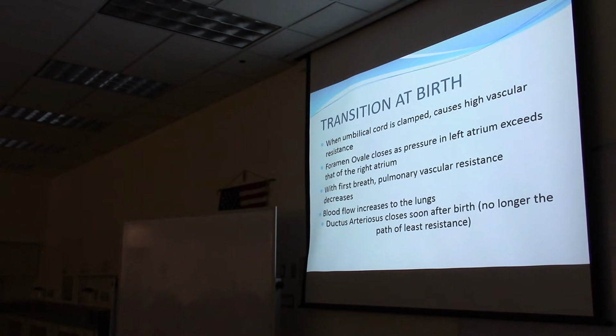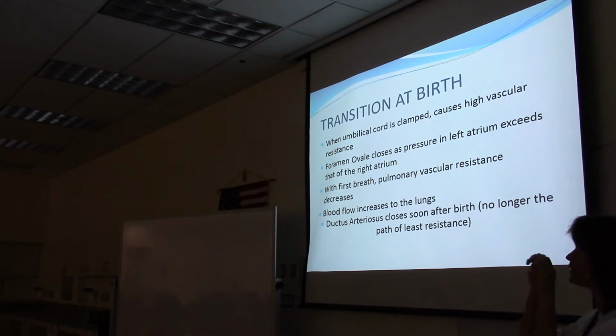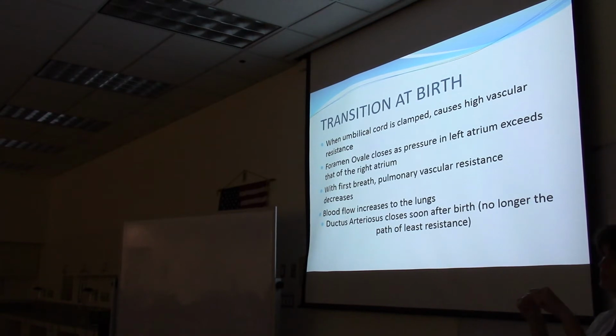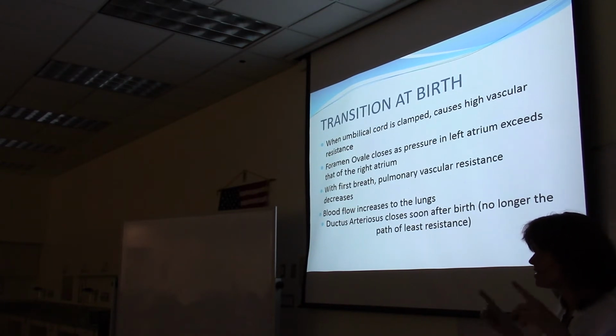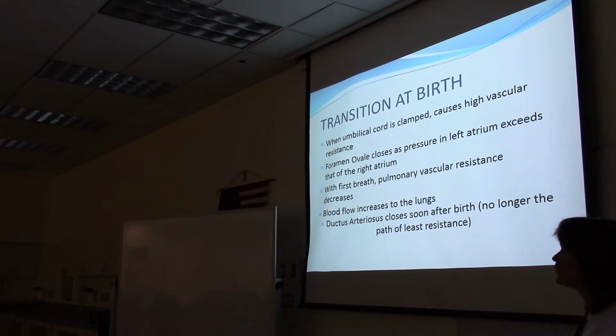Another thing that happens with the first breath is the pulmonary vascular resistance decreases. In utero, the muscles around the pulmonary arteries are constricted, and they stay constricted. But during transition and that first breath, the pulmonary vessels dilate, and now instead of that 10% just going to the lungs, you've got the full 100% of the blood flow going to the lungs.